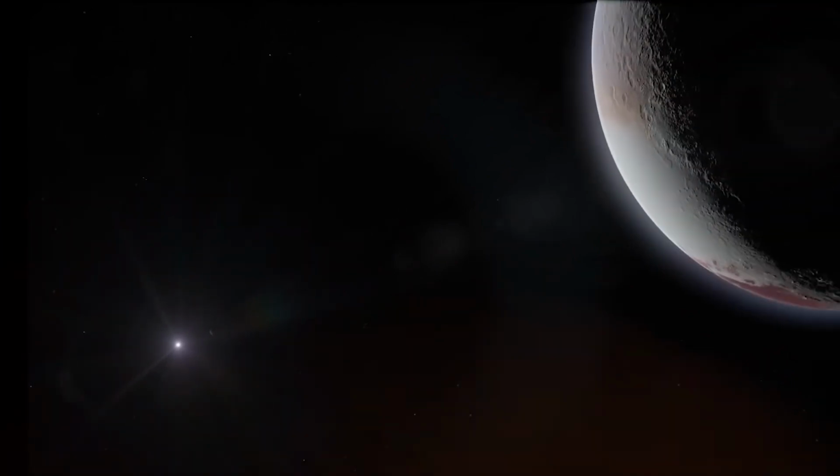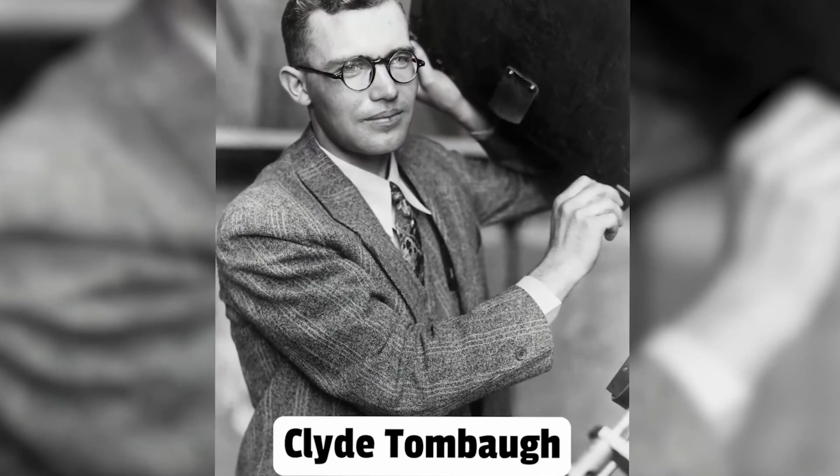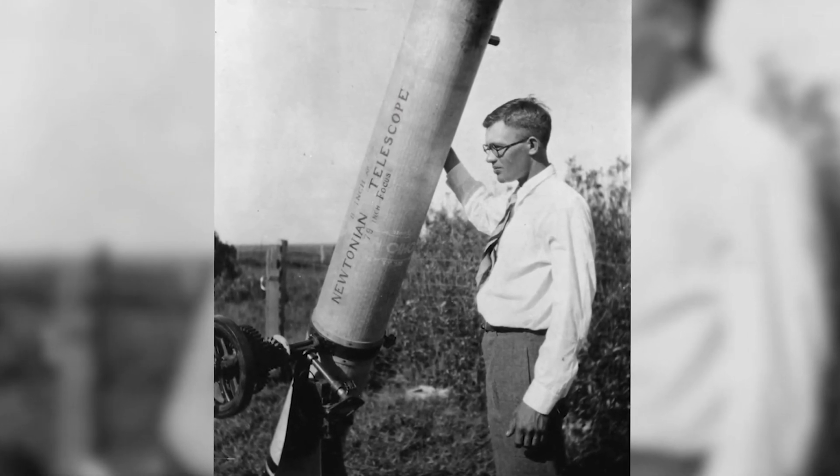Credit for the revelation of Pluto goes to Clyde Tombaugh, who worked diligently at the Lowell Observatory. Tombaugh's discovery validated Lowell's predictions and the theories of other astronomers.